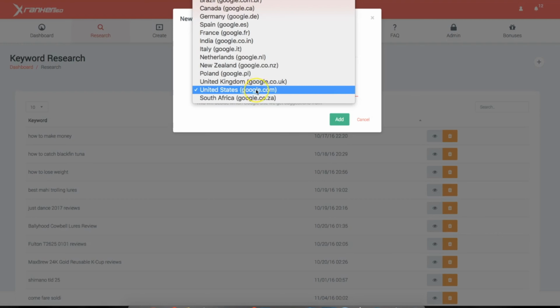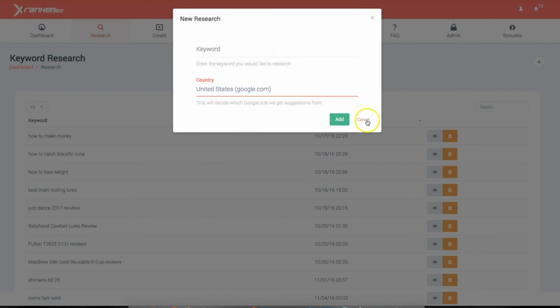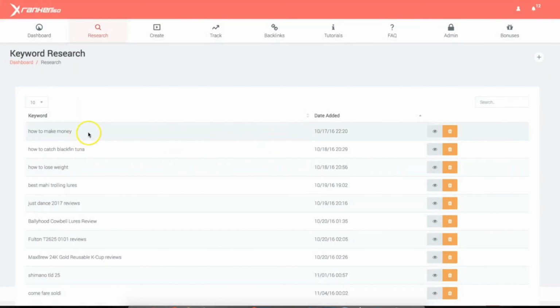Okay, so you can see that in this version, we now have multiple Googles and countries that you can target. And for the most part, targeting other countries usually has less competition than US. Okay, so I'm just going to go ahead and show you some information based on the keyword searches that we've performed in the past.